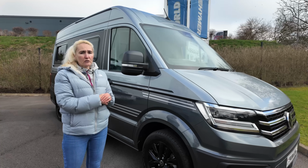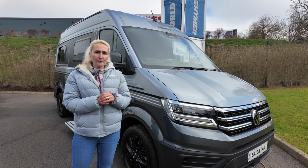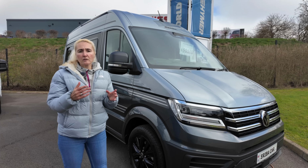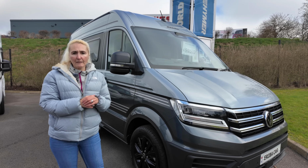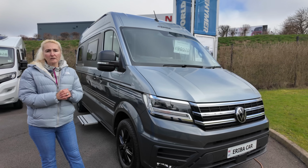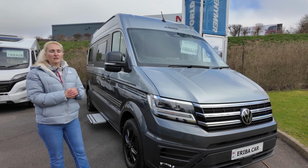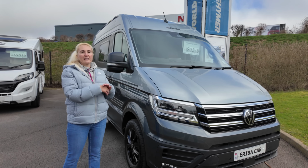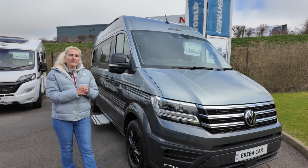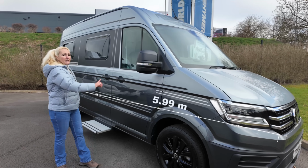So the Eriba 602, as I say, it is based on the VW. It comes standard with 140 horsepower and manual transmission, or like this one here at HYMER Centre, you can upgrade to 163 horsepower and automatic transmission. Price-wise, now this campervan, it actually starts at £71,000, but like most premium German manufacturers, you need to add about a further 20,000 to get something that looks like this. So this one here is £90,500 at HYMER Centre.